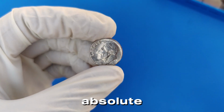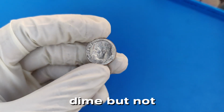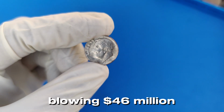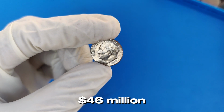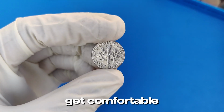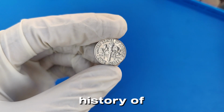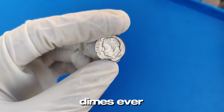We have an absolute gem of a topic for you, the 1983 D dime. But not just any dime, this one is worth a mind-blowing $46 million. Yes, you heard that right, $46 million. Get comfortable, because we're about to dive deep into the fascinating history of this elusive coin and explore how it came to be one of the most valuable dimes ever.